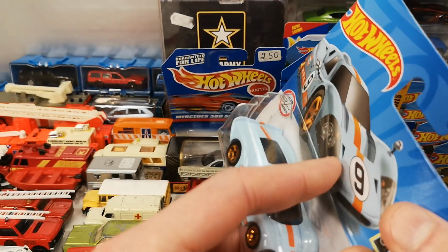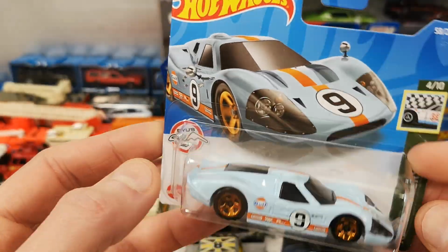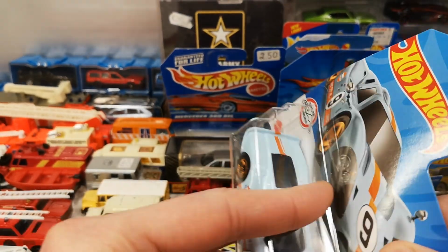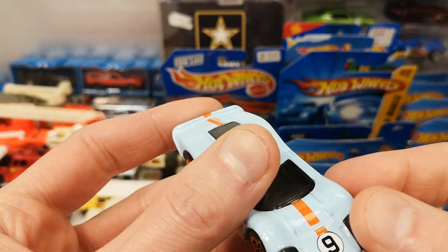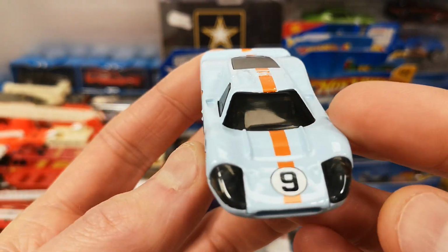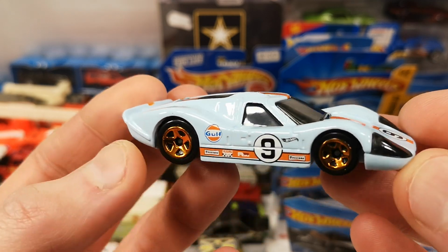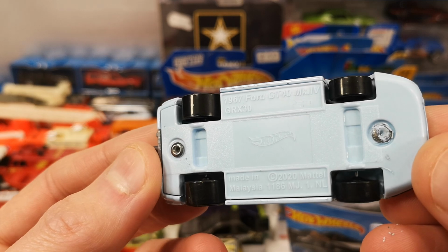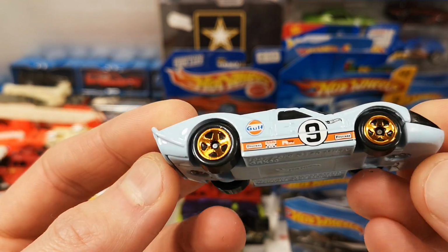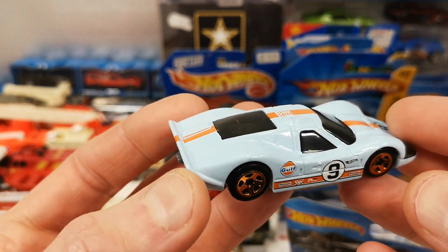So I missed out on this 1967 Ford GT40 Mark IV in the Golf livery. So I was glad to be able to snatch one up. Lens headlights, very dark window piece though. Got that Golf blue both on the base and on the body.